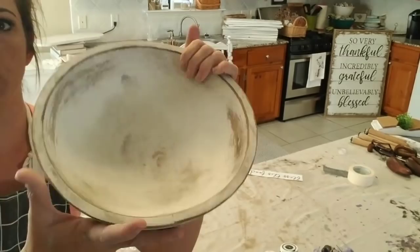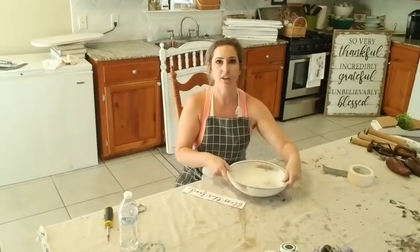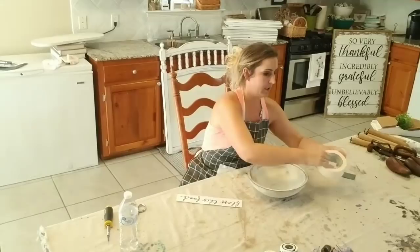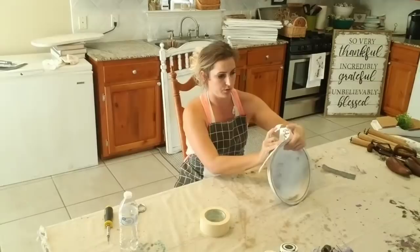So every time I find a wooden bowl, I pick it up because they always sell great. What I do is I either put Bless This Food on it, or if it's a bigger bowl, I'll put fruit. This one, since it's kind of like an oval shape, I'm gonna put Bless This Food. So how I write my words on is I do my design on the computer, print it out, and then I use masking tape and I tape it to the object.